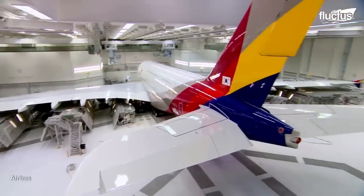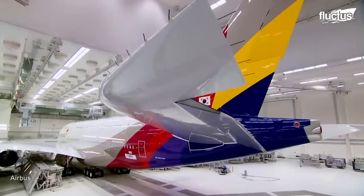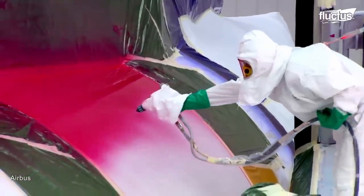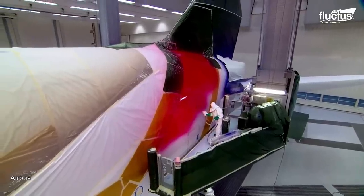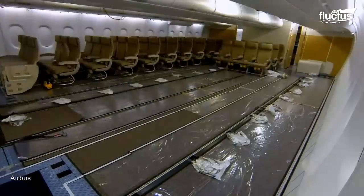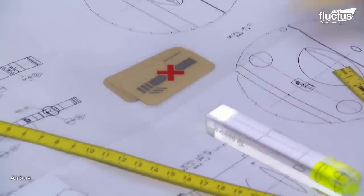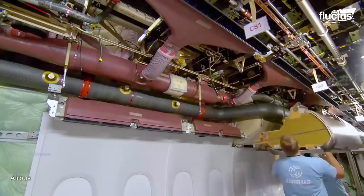This A380 is being furnished for Asiana Airlines, a Korean company headquartered in Seoul. The outside of the plane has already been painted in the proper color scheme, but now it is time for the Airbus technicians to paint and assemble the interior. This process includes mounting the storage bins, installing the seats, and adding all the warning signs, stickers, and button controls in the appropriate language.